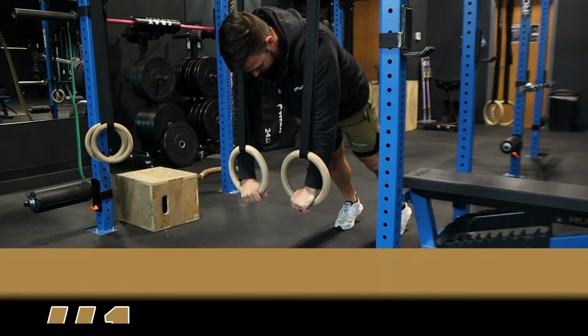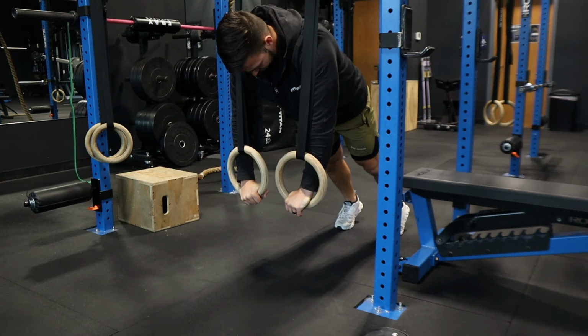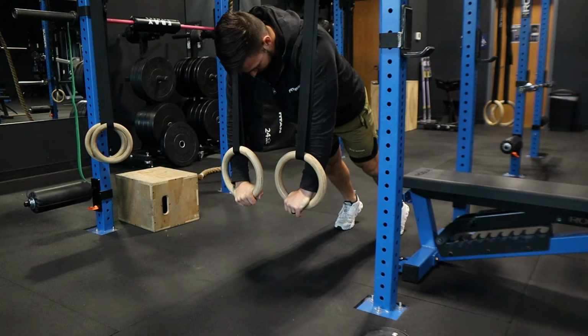Now there's progressions of this, there's regressions of this, but this is a great exercise and it literally looks like nothing. This exercise looks so simple, but it's funny, every time I show somebody this exercise, a new client or when we're trying to progress to new movements, I show them this and they say, oh, that's all I have to do. They do it and say, wow, that was super challenging. So all you're going to do is just hold a push-up position.